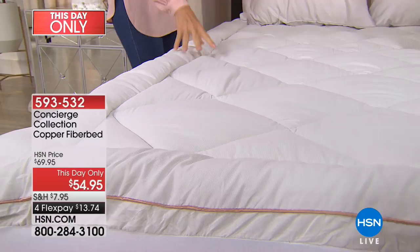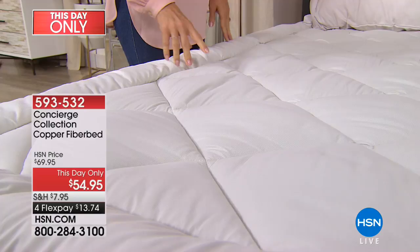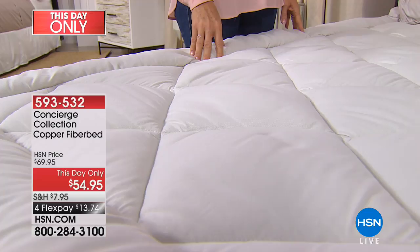On their little paws. And so the fact that this would actually inhibit bacteria growth is pretty important. And not to mention, we don't want to get gross, but dead skin cells and all that. Perspiration is a big one. You don't want a stinky mattress.